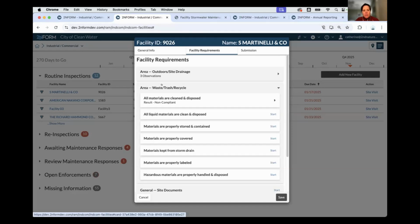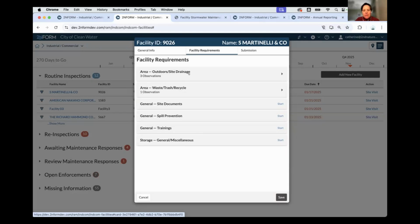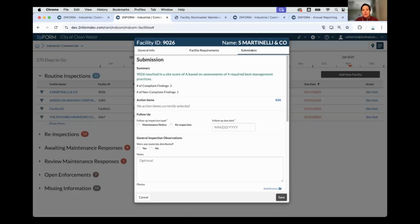Okay, so I've answered a couple of observations. Imagine that I have done absolutely all of these, and I am ready to do the submission. There is a quick assessment here of the number of compliant findings and the number of non-compliant findings. In this scenario, I have been on site with the property manager, and we have talked through that non-compliant finding of trash. Now, we have two paths that we could take at this point. I could go out and re-inspect the site. That would be a lot of time, both for me and for the property manager, disrupting their day. And for this case, it's a minor non-compliant.